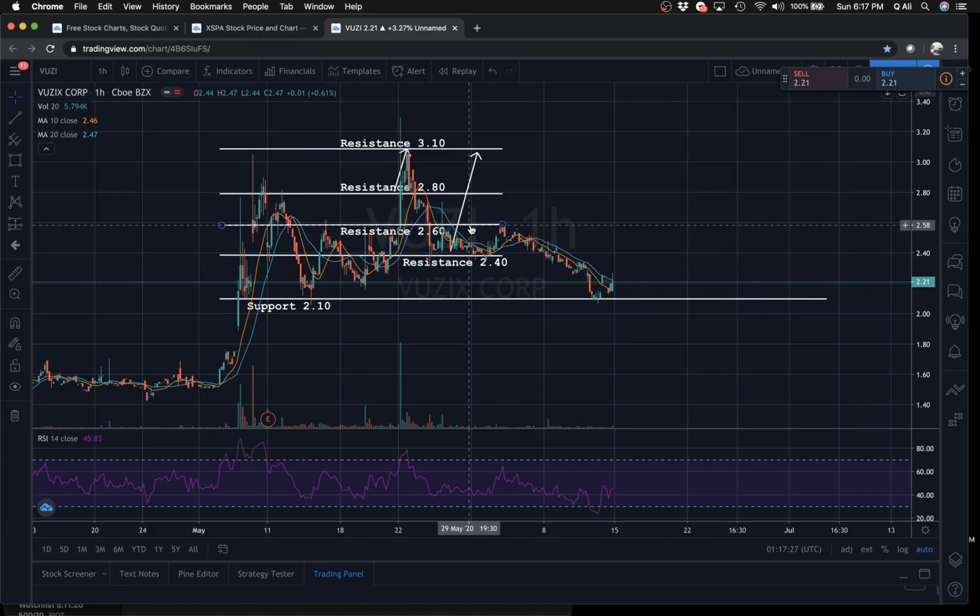So overall, the sentiment so far on this stock is about to turn bullish, only because of that strong bounce that it had off the $2 price point. But keep in mind that this is a stock that will be affected by overall market sentiment, because they're not really involved in the coronavirus industry.